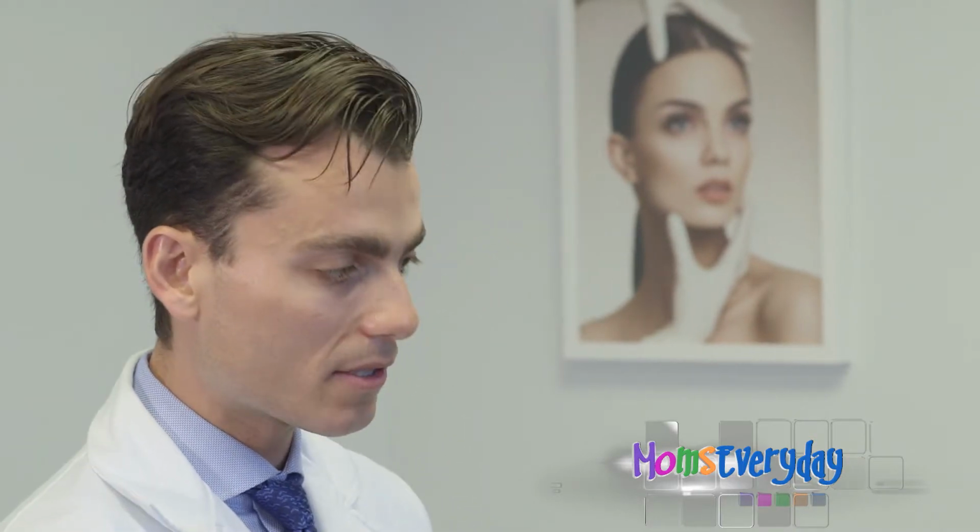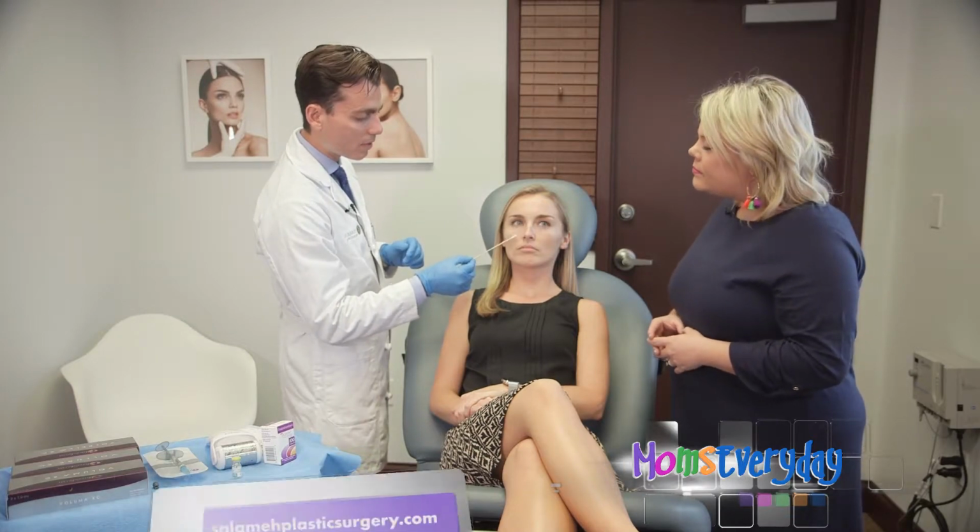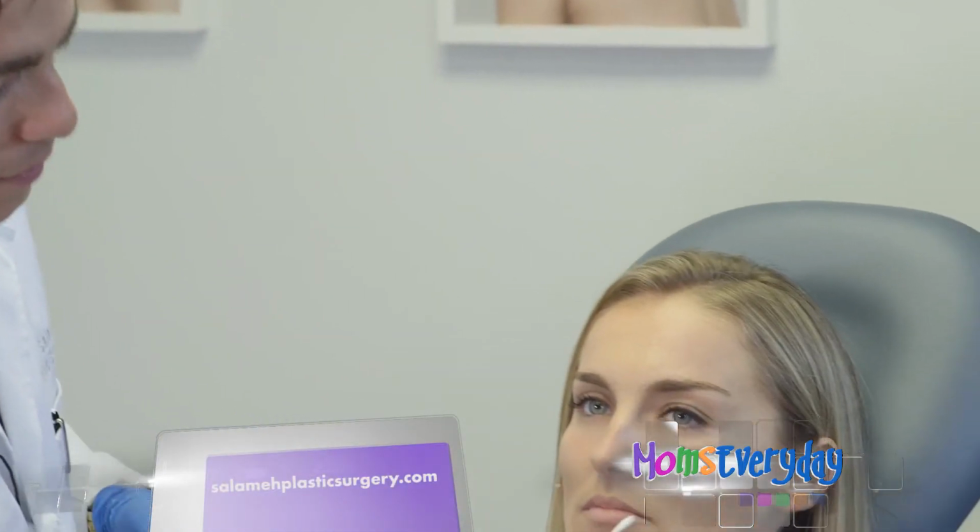And who is the ideal candidate for this? I mean, anybody that starts to have some form of facial aging, with every time they animate their face they're seeing some lines, then Botox works very well for those lines. And whenever they start having volume loss, like you can take a look here, you have a little bit of volume loss here, start to see the nasolabial folds, then fillers would work very well in that area.